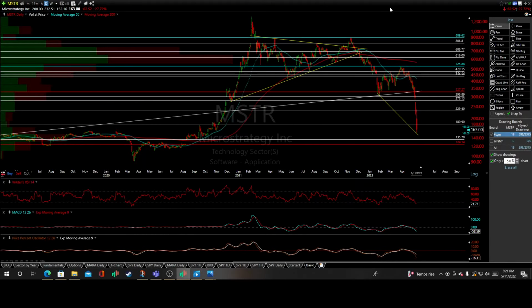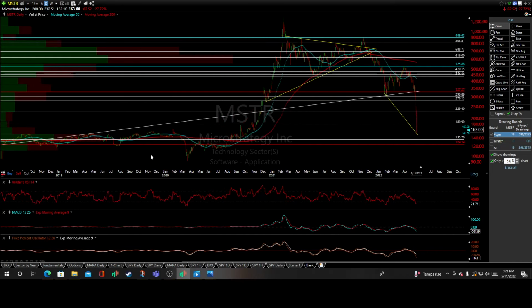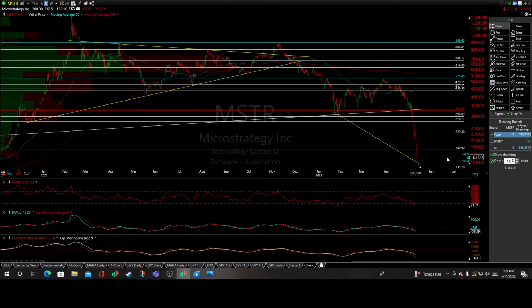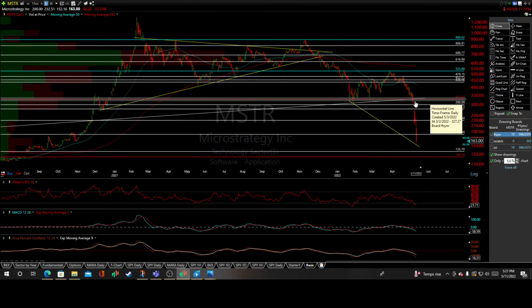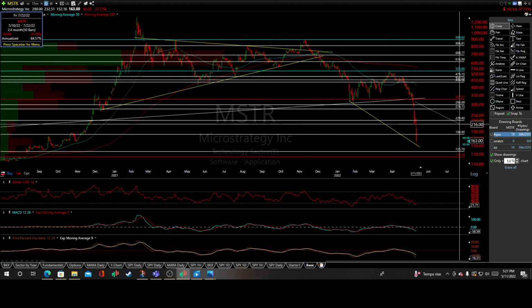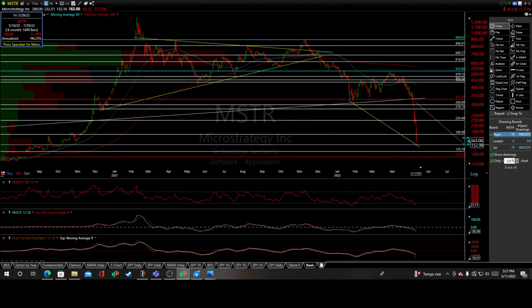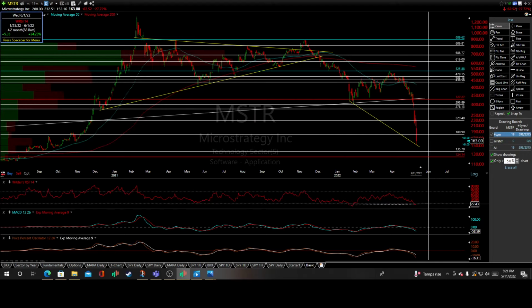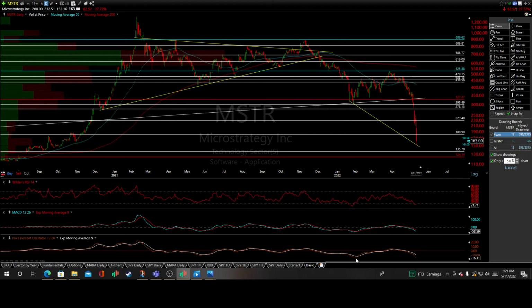Hit that next target. And I had mentioned that a break of this hidden primary trend line off the 2018 lows would offer an objective short trade entry on a break of that 327.27, and that's exactly what we got here. Nothing but a huge wave of stop sells and stops that got hit, margin calls, you name it. Good for a 51.26% crash here.